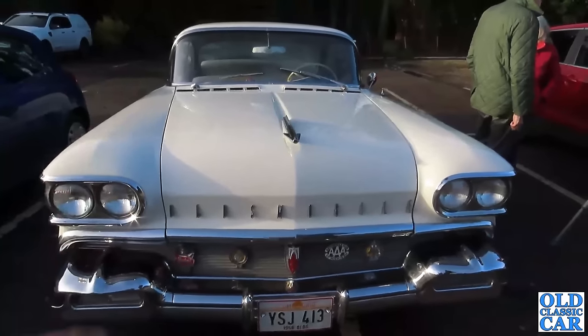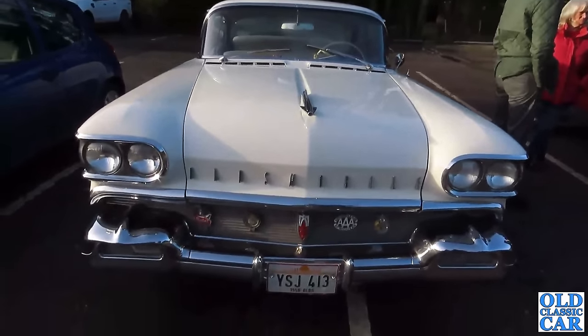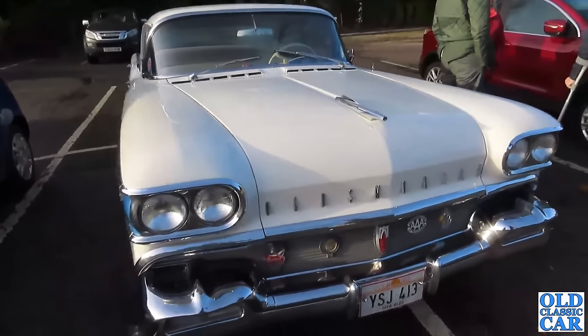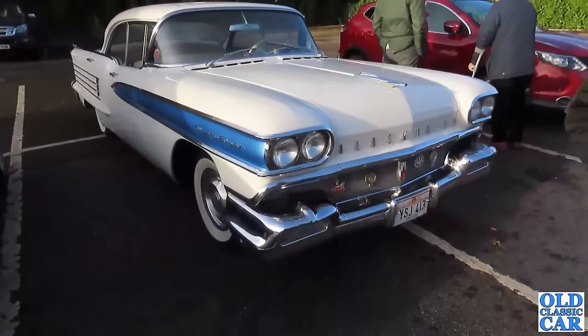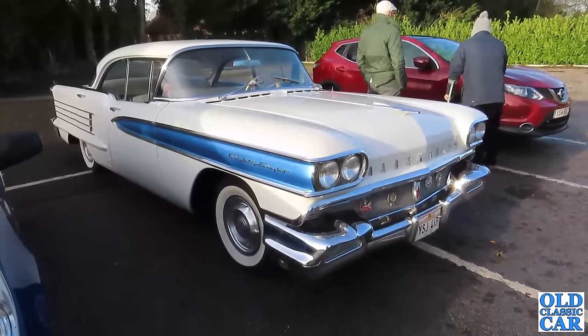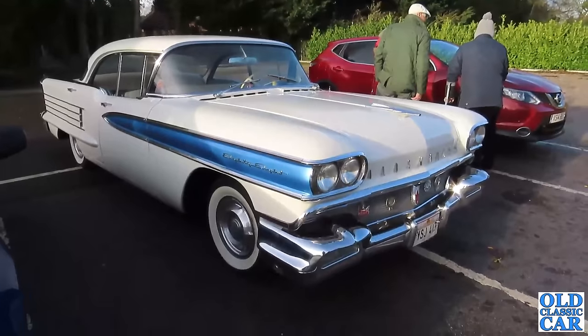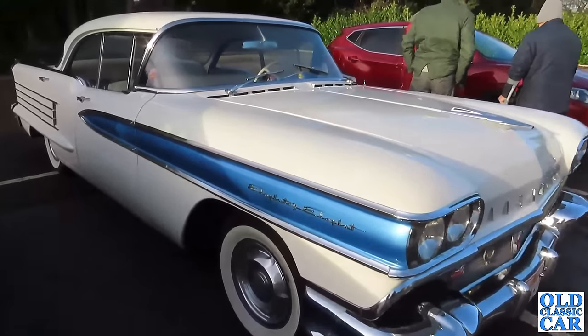Harley identified this one as an Olds from a distance simply because he could see lots and lots of letters across the front of the bonnet or the hood. It's very similar to the 58. Yeah, the 58 exactly Buick. Yeah, it's very, very similar, isn't it? So this is the Oldsmobile 88.